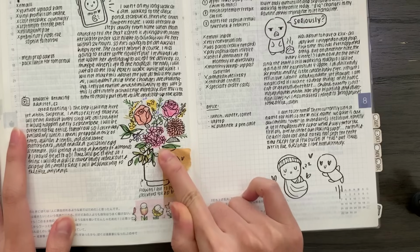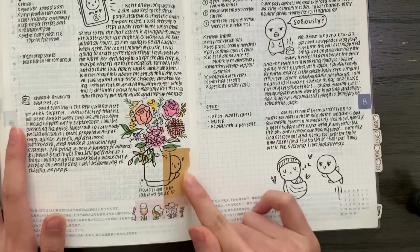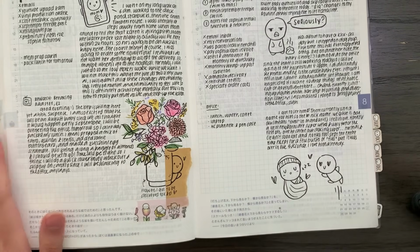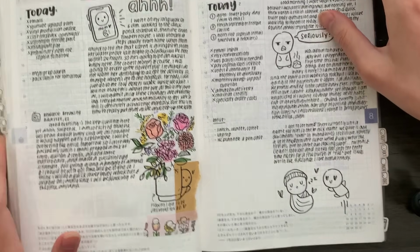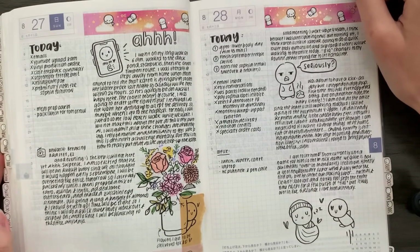So I ripped up a piece of craft sticky note and stuck it over it and drew it on top and redrew the lines on top. So yeah, that is what happened there. And on this day I started rewatching Breaking Bad, which is one of my favorite TV shows.